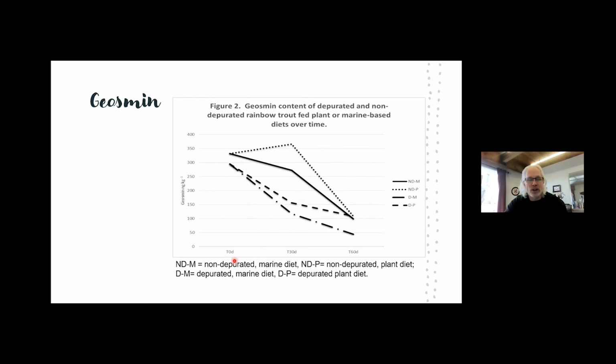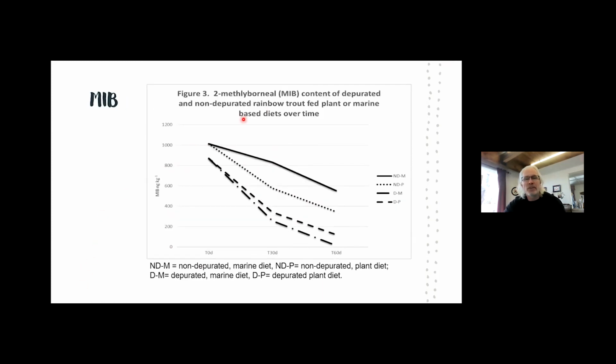The bottom two lines are depurated fish. They are on feed, but they're in their own freshwater tank, separate from the main circulation. You can see that over time, geosmin is going down. For the depurated fish, you can tell that geosmin should be going down, because that's why we're actually depurating fish, keeping them isolated so they can get rid of that off flavoring. But why in these top fish is the geosmin going down? Well, let's look at the next slide to look at methyl isoborneol.